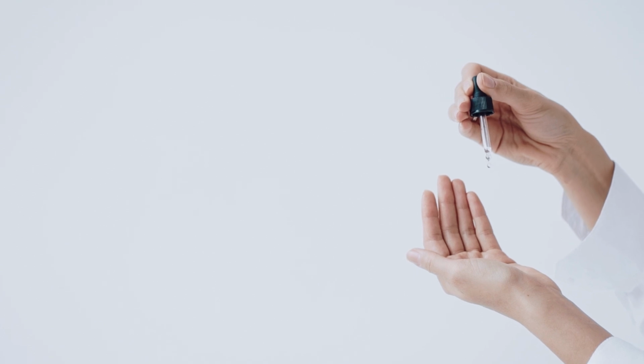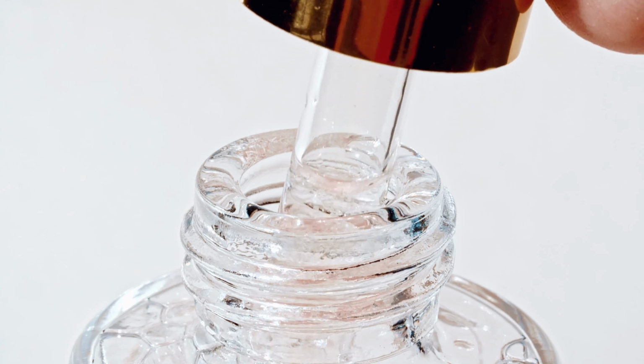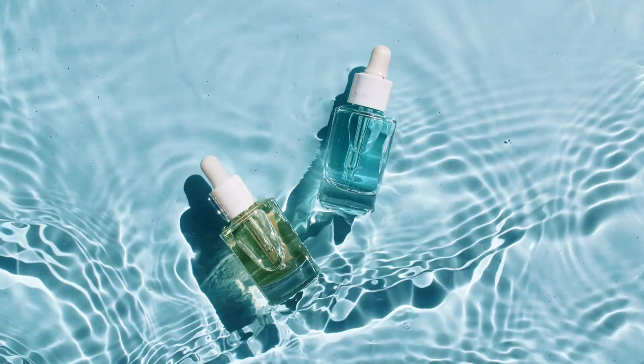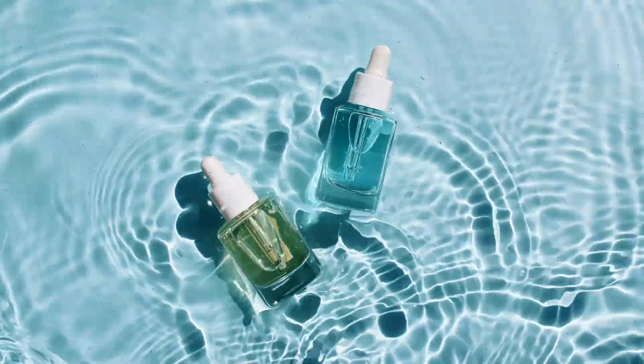Another thing to keep in mind when using this product is that a little bit goes a long way. You do not need a lot of product. You really only need a small amount of product to cover both eye areas. Avoid using other skincare products around the eye area. There is no need for any other eye serums or creams.